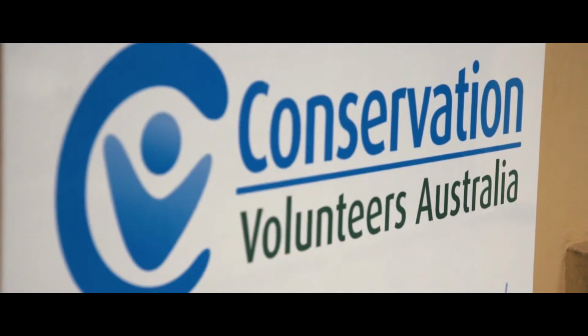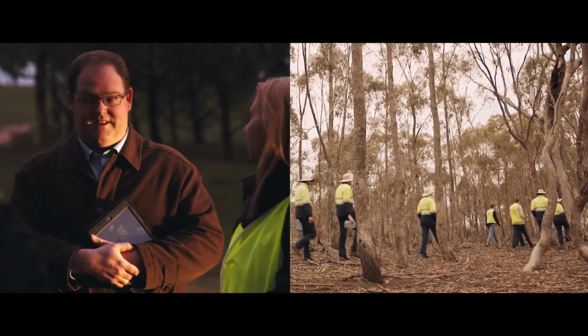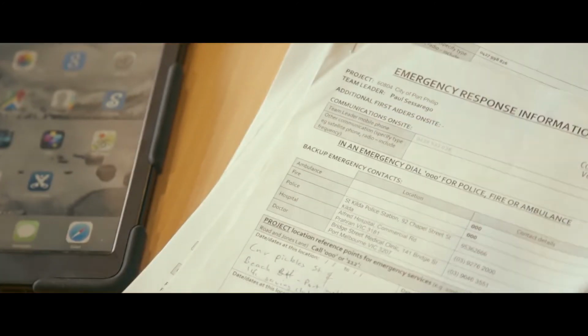Conservation Volunteers' goal is to connect people to nature, and we've identified the need for a mobility solution. Our current paper-based processes were too slow, so we needed a faster, more efficient electronic solution.